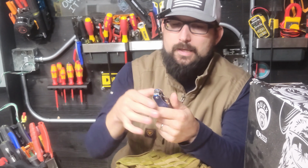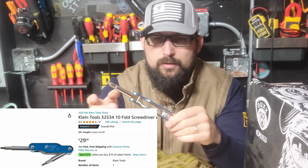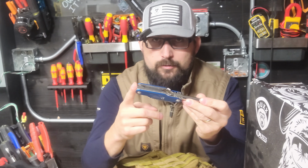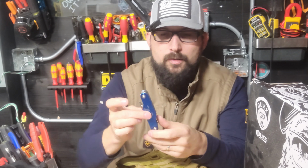This is one that I've recently added to the mix. It's basically a 10-in-1, but it folds. So they call it the 10-fold. And everyone knows what a 10-in-1 is. But this folds. There's no sharp edges. This folds in, so you have no chance of cutting your leather seats or damaging any personal property or finishes while you're walking around. So nice option there.